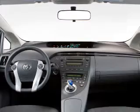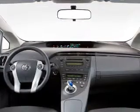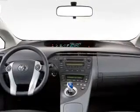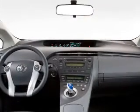Keyless entry, power windows, cruise control, Bluetooth wireless, an AM/FM stereo, a satellite radio, power mirrors. Let us put you in the driver's seat today.